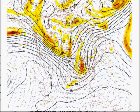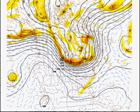The system lifts out tomorrow. This is 2 o'clock tomorrow afternoon. And then on Sunday, things are relatively quiet, but we're sort of recharging for this next big push of cold air that's entering the northern part of the country on Sunday.